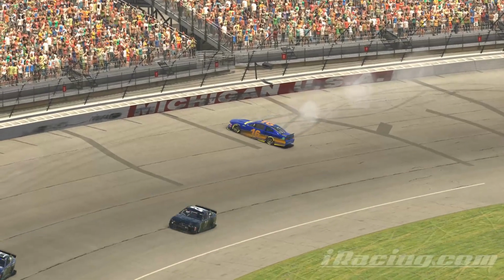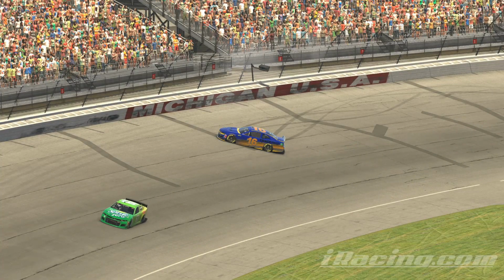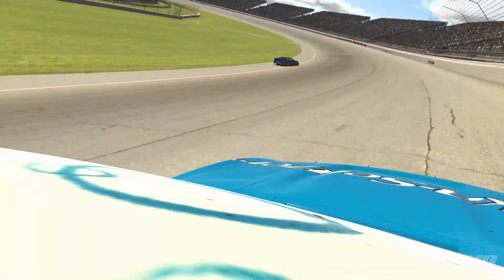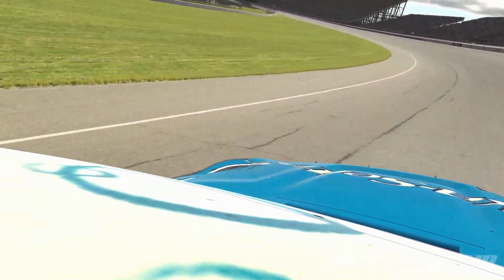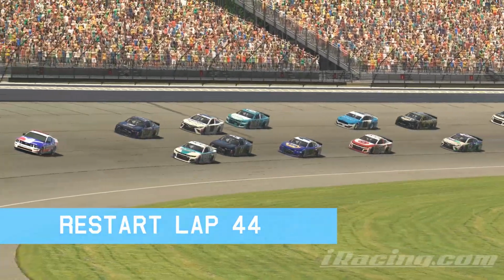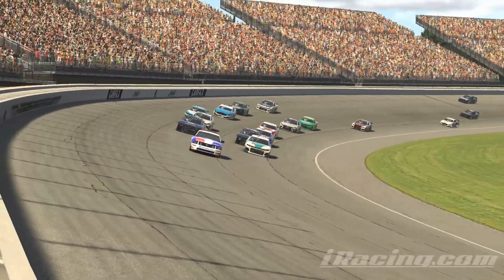Ooh, about to take a look at Stuckwich, able to try and close the gap on second place, but unfortunately, as we watch the replay here, just nowhere for him to go as Arambula gets loose and washes up the track, making some heavy contact. And now we're getting ready for a restart here, lap 44.